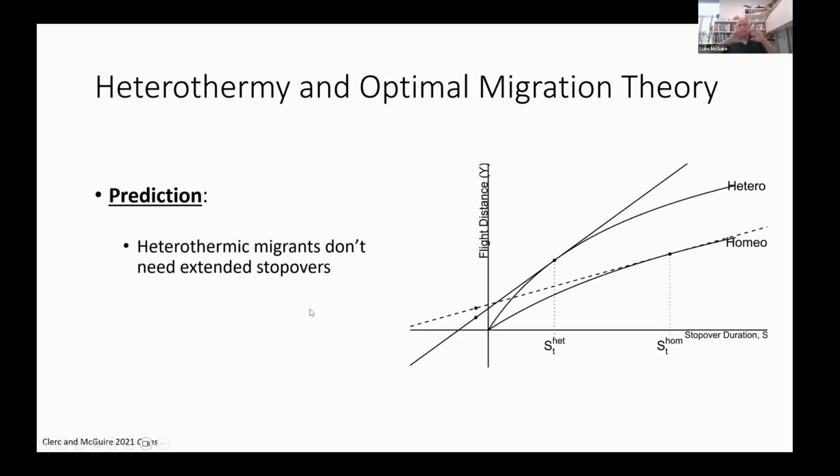So Jeff worked with that and built all these models. And one of the key outputs of these models is something that's called the flight range equation. And it looks a little intimidating, but it's actually relatively straightforward here. I'll walk you through it.